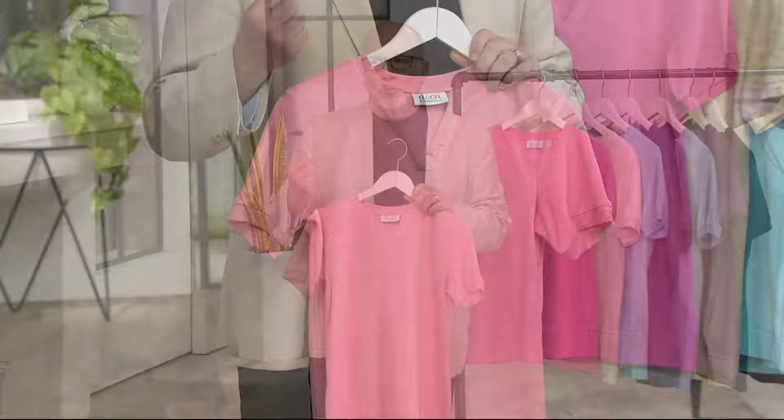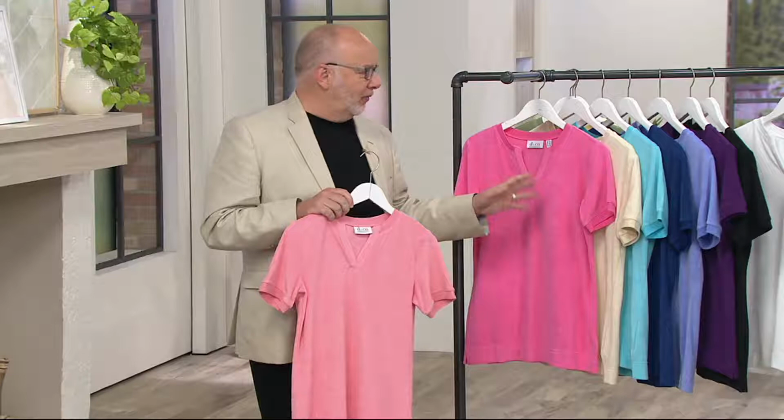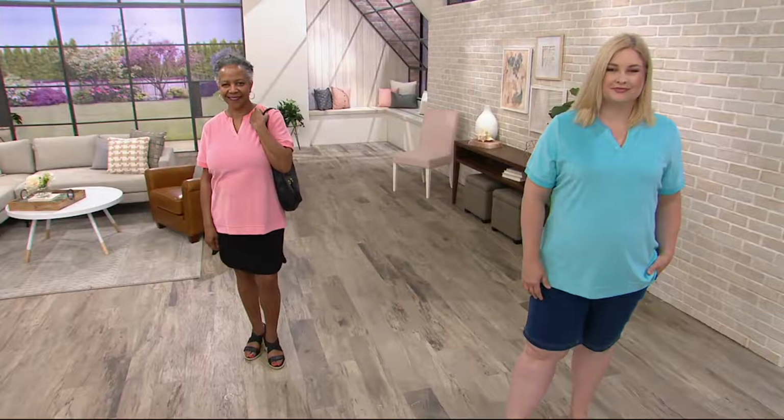And something like this, in a classic fabric like this, never goes out of style. You just want more colors, and that's why we have all these colors. So look how good it looks on the girls. Pam's wearing the 1X.